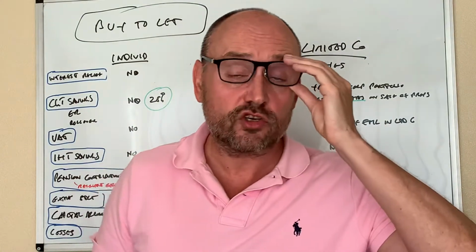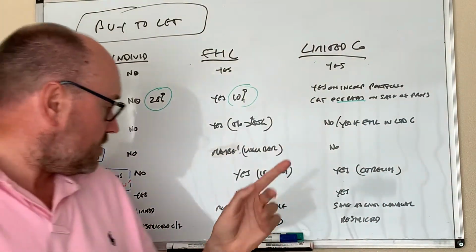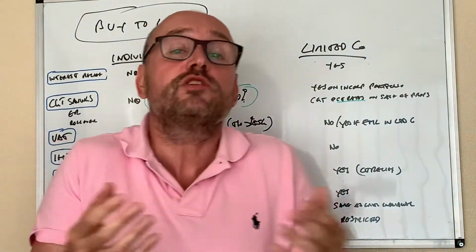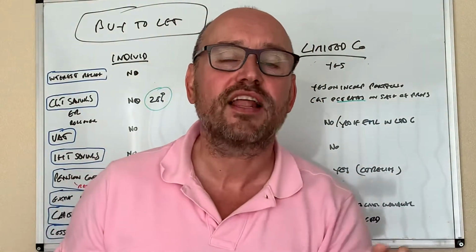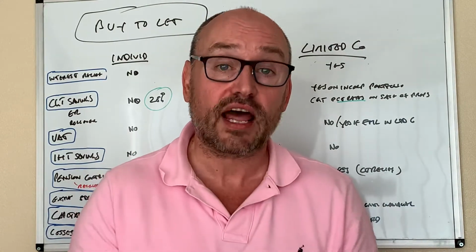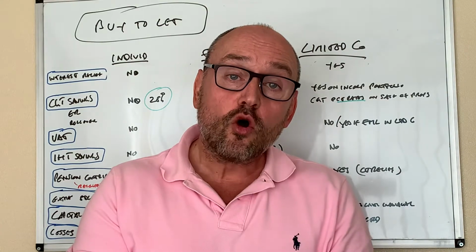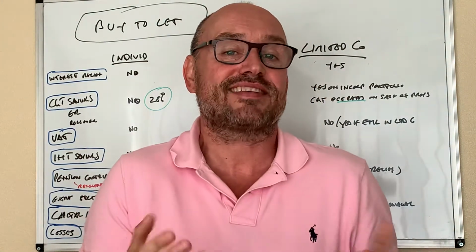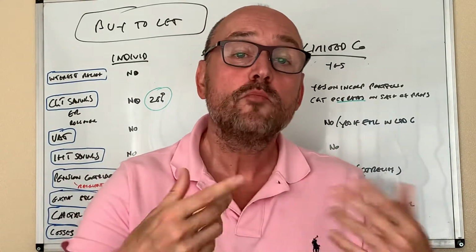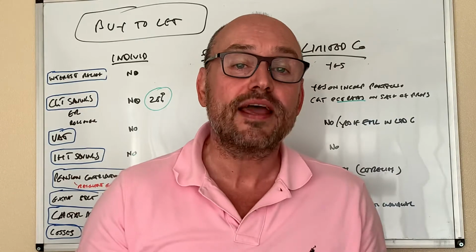Now, for FHLs, again, you can claim capital allowances, but it's more widely available because what else it encapsulates in FHLs are things like furnishings, white goods, all the things that you kit out the house with. So not what you're using as an asset as the landlord to help you run your business, but the stuff that you're kitting out the house with that you're renting out, you claim capital allowances.